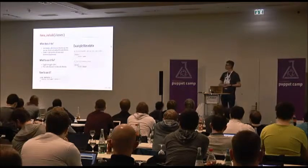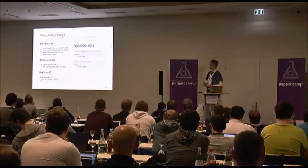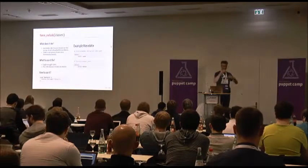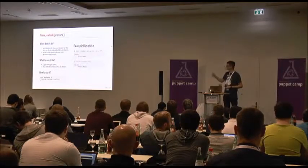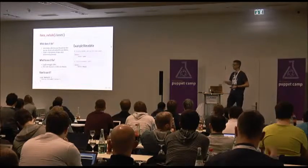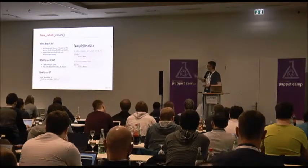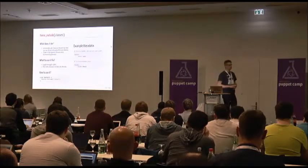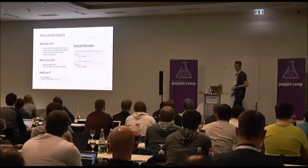With hiera_include, we can load up an array from Hiera, and it will include all of the elements from that. So I use that for roles. In my node default, I don't have to specify all of my nodes anymore in the site.pp. I just use node default and do hiera_include roles. And it will look up the key roles. Also, it goes through all the levels, so it will concatenate the found values. So in this case, web01 will get the role web and the role base class assigned to the machine. You're using it kind of like a lightweight ENC.